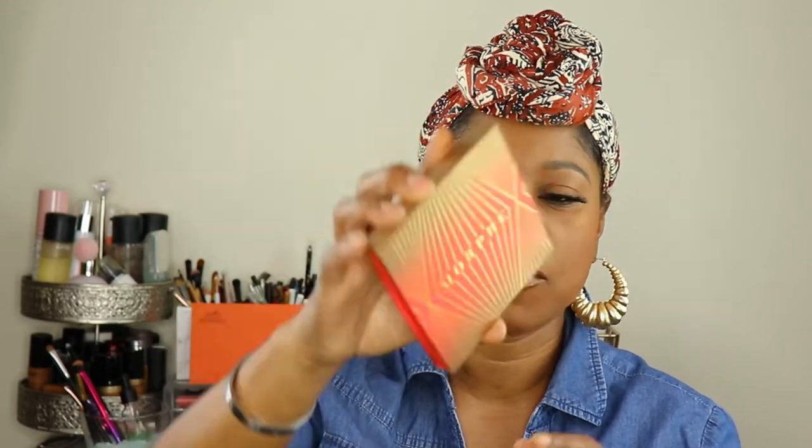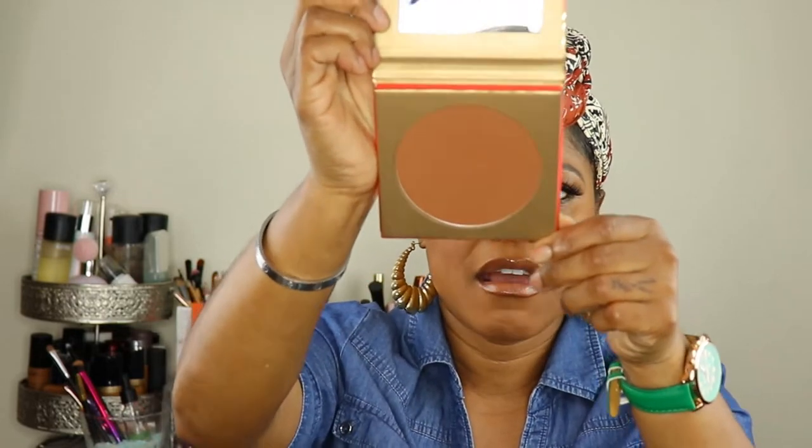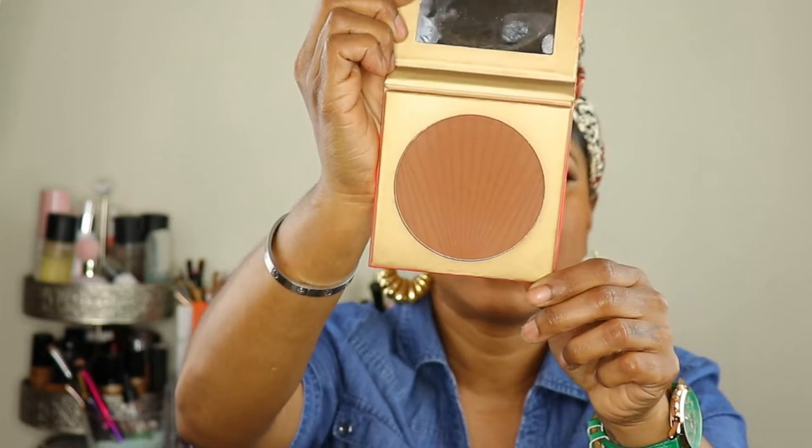This packaging is popping, right? It's just the perfect shade of brown. This is actually called Phenom. And I just kind of dusted around the perimeter of my face and right here in my sculpting areas. And I'm just like, what? What's good? What is it that you want to do? Absolutely nothing, because I'm that one, right?